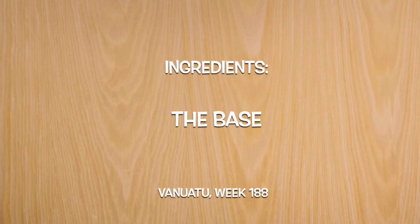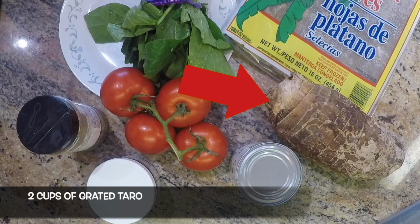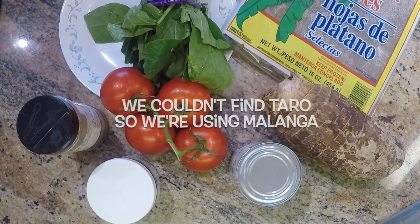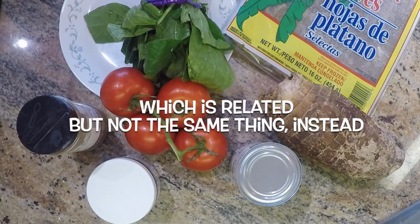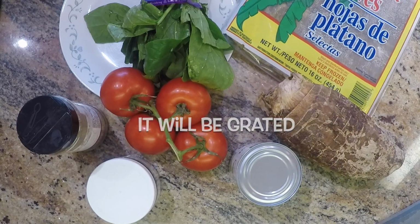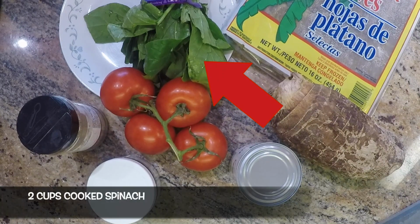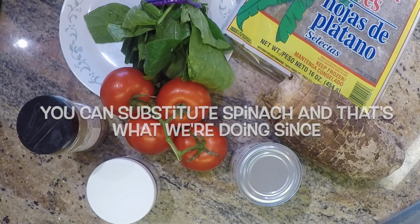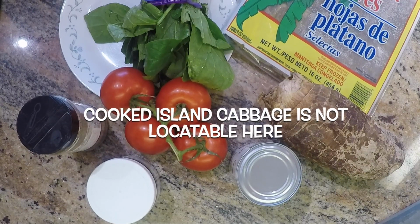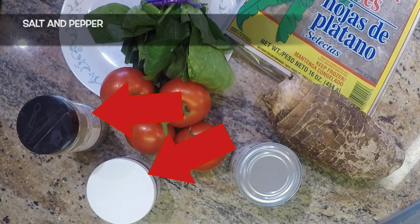First, for the base, we'll need 2 large squares of banana leaf, 2 cups of grated taro. We couldn't find taro, so we're using malanga, which is related but not the same thing, instead. It will be grated. 1.5 cups of coconut milk, 2 cups of what is called cooked island cabbage squeezed dry. It says you can substitute spinach, and that's what we're doing since cooked island cabbage is not locatable here. 4 small tomatoes, which will be halved, and salt and pepper.